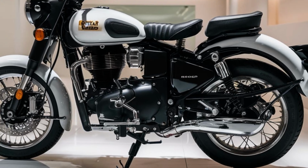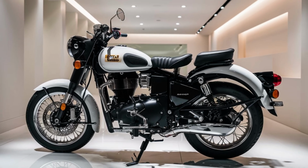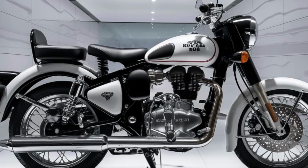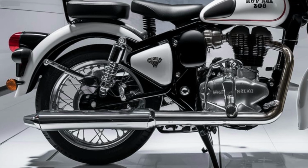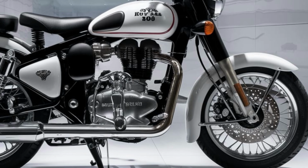Fuel efficiency has always been a strong point of Royal Enfield motorcycles. The Bullet 500 delivers around 30 to 35 kilometers per liter, making it a practical choice for long-distance touring. Its large fuel tank adds to its touring capability, allowing riders to cover long distances without frequent refueling stops.